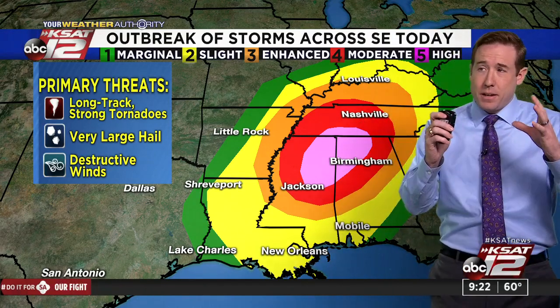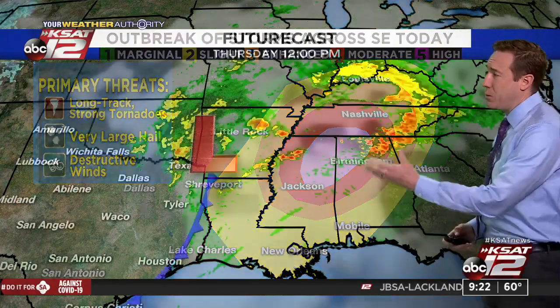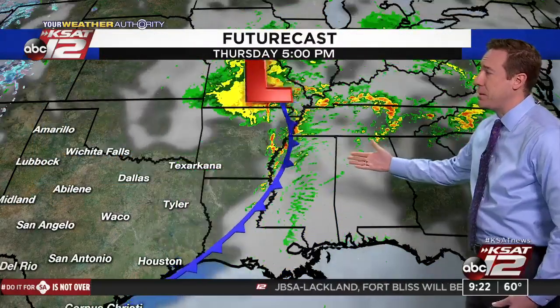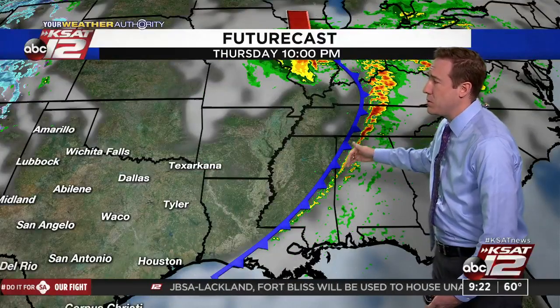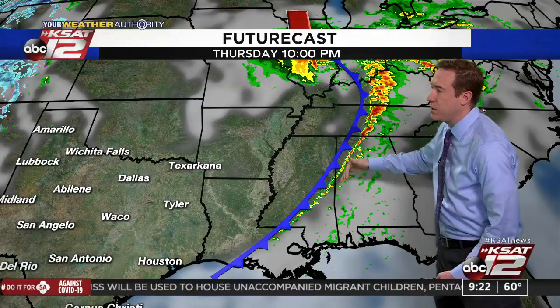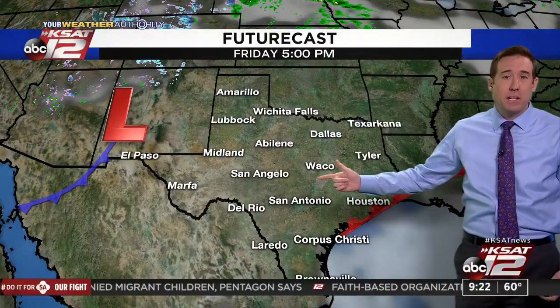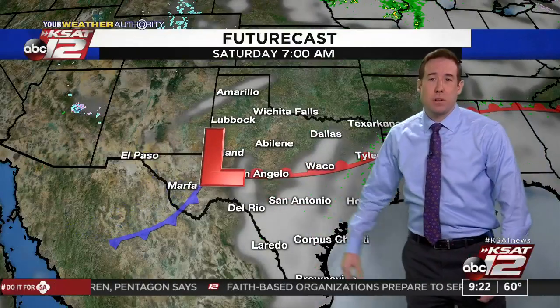Hopefully, you know, the severe reports stay at a minimum, but we'll keep an eye on it. I think that there is going to be quite a bit of strong storms and severe weather there. That's around 10 o'clock, and you can see the line of storms that's going to develop along that frontal boundary that moved through our neck of the woods. Tomorrow will be nice for us, and then Saturday we'll start to get more clouds.